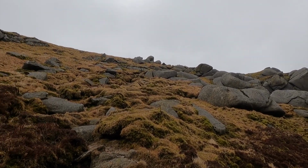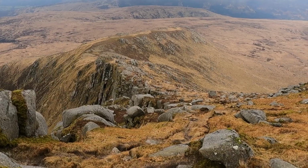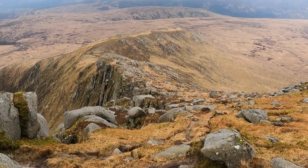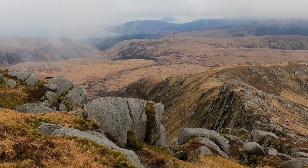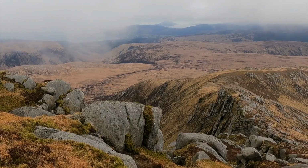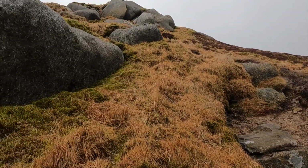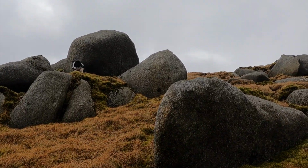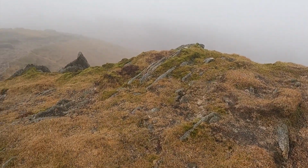It's now another path, quite steep, very rocky. Just a quick look back where we came from. See how steep it is. We've followed that burn. That's Glenrosa down there. We're almost at the top, aren't we, Stan? So we're at 792. Showing the clouds just come in.